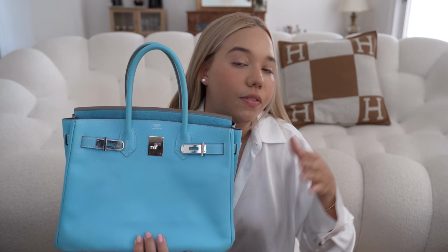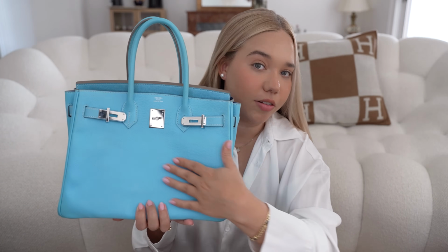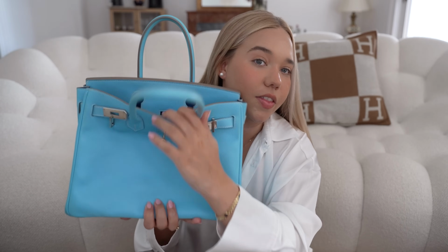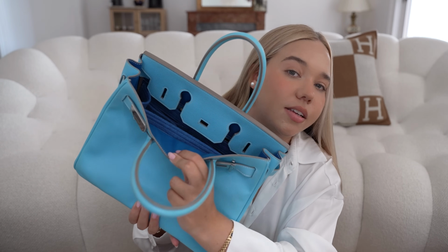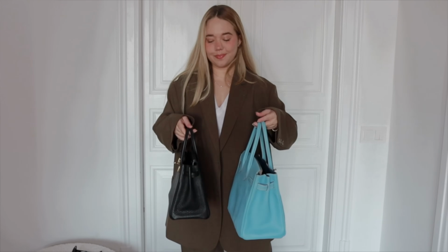Birkins tend to be Sellier if they're Epsom and Togo if they're Retourné, so this one is quite a special bag. The color on the outside is Blue Celeste and on the inside is Zanzibar, so you can see that it's like a navy blue on the inside. It's just very cool that it has that, but I love the color. The bag is in palladium.